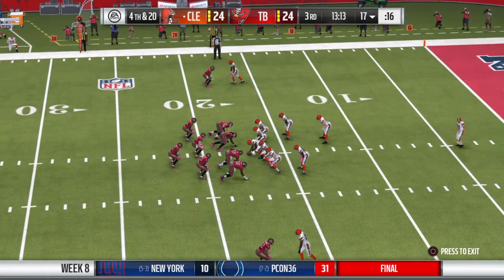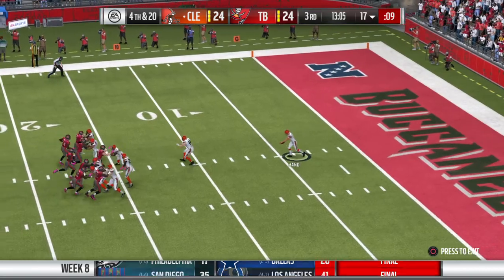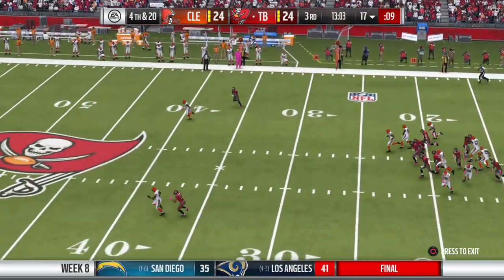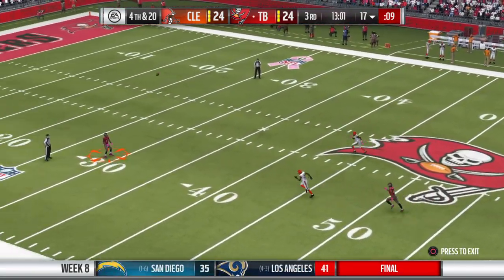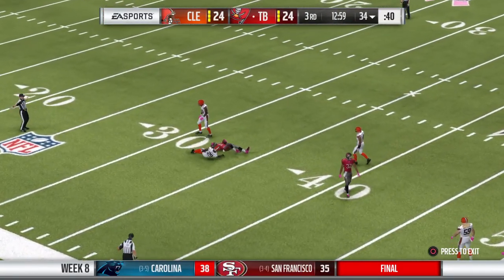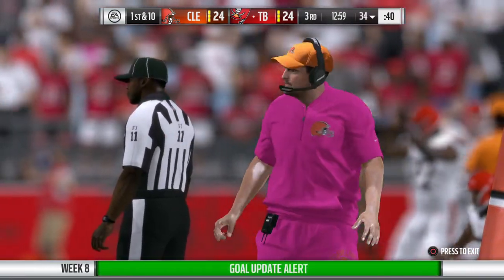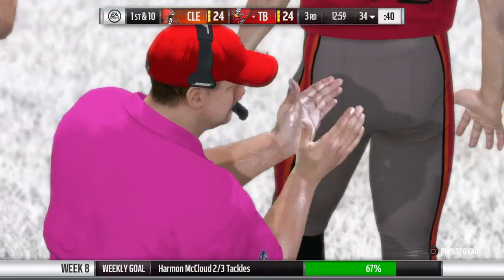The Browns send out their punter now as the drive goes backwards, so he's on to punt it away. Look at the spin. Balance. A big kick, 50 yards that time with a return of 4. And possession will switch hands, 1st and 10.